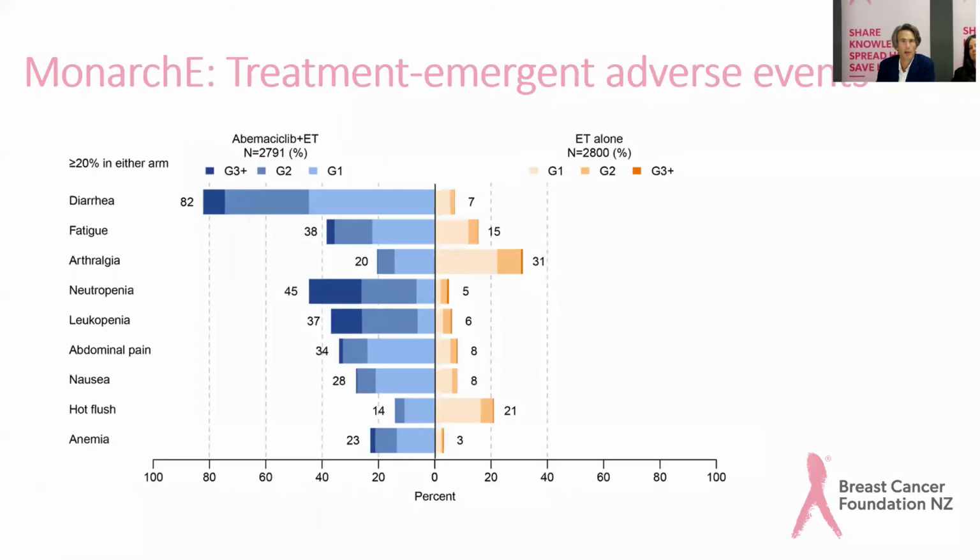The next slide depicts the main adverse events associated with this drug, and you can see that diarrhea is the most common adverse event, and that could be severe or grade 3 in quite a number of patients, but could be controlled usually by anti-diarrhea pills. There was more fatigue. There was more neutropenia, that's a lowered white cell count, and while the lowered white cell count commonly occurred, it wasn't associated with a significant increased risk of infections associated with low blood counts.